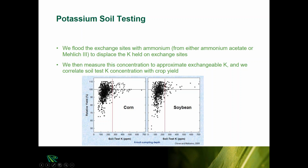But this is what we're trying to do, and what we learn is that somewhere around that 200 part per million soil test level, and this is data coming out of Iowa State University from Dr. Mallarino's lab, the risk of having a yield loss due to inadequate supply is pretty low. That is one of the guidelines we use for establishment of a critical level. So our goal is ideally to achieve a soil test level that approximates that.